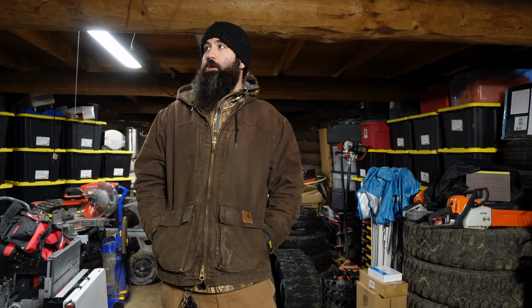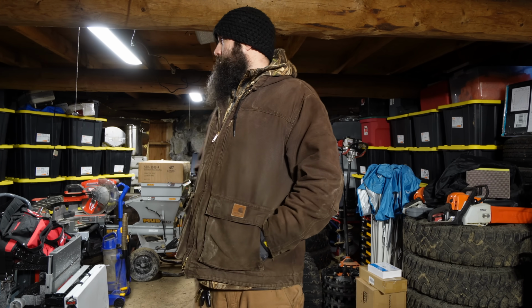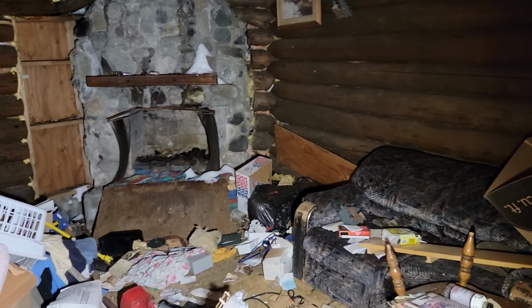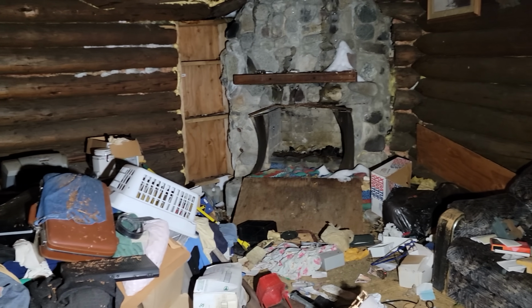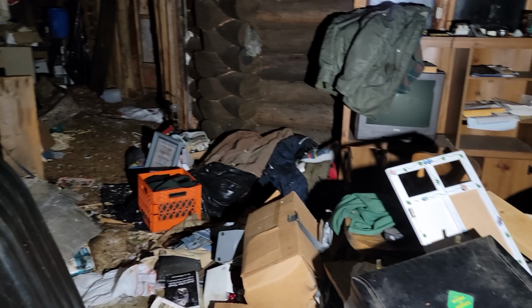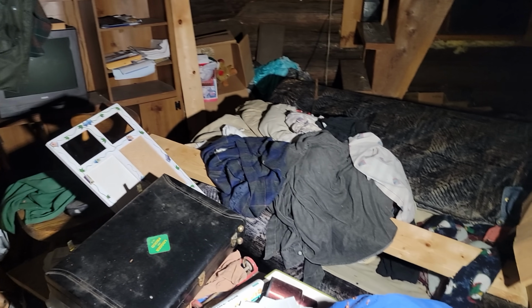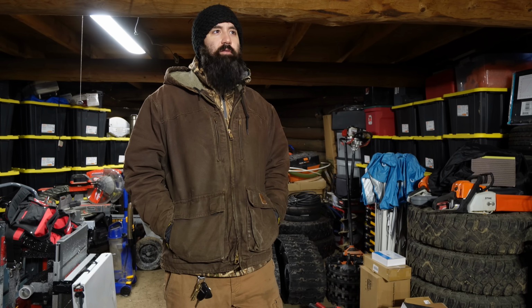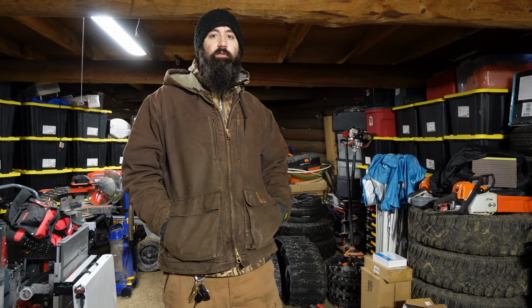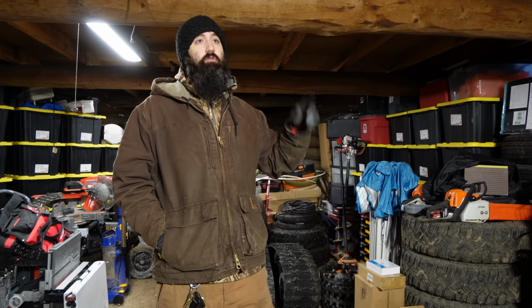As you can see, this side of the cabin, we're currently using it as a shed. It's working out really great for us to be able to spread out some of our belongings and have access to everything. When we first got here, this side was in total disarray. All of the original homesteaders' belongings were everywhere in here. Their clothes, it looked like a bear had come in and ransacked the place and just threw clothing and stuff everywhere.